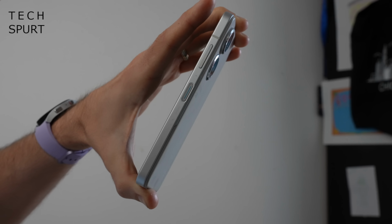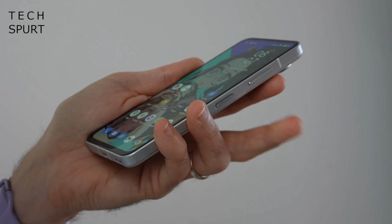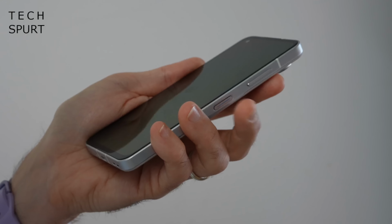That fingerprint sensor works brilliantly, although I did disable the touch controls which allow you to slide your finger down that surface to drag down the notifications bar or control your media, refresh your web page, whatever you fancy.